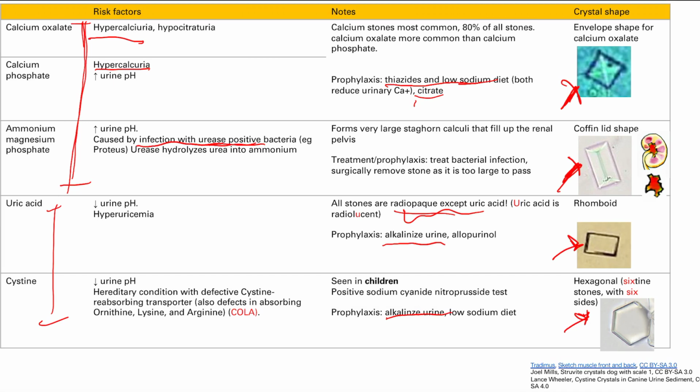Yeah, so that's it. I guess the only hard ones to memorize really, I think, are the low sodium diet. Low sodium diets are harder to remember because the mechanisms don't really make sense. They're first of all not even clearly elucidated, but we see that low sodium diet reduces urinary calcium and it helps cysteine excretion. So that's harder to remember, so make sure you remember that. And then this positive sodium nitroprusside test is also a little harder to remember. And also, you see cysteine stones in children. Okay? So that's it.